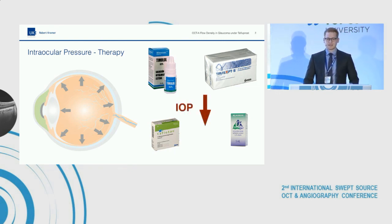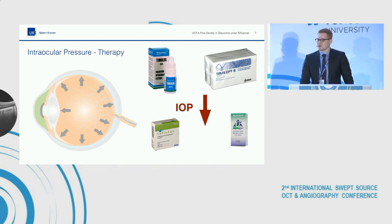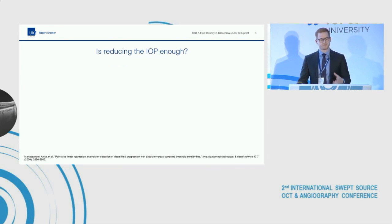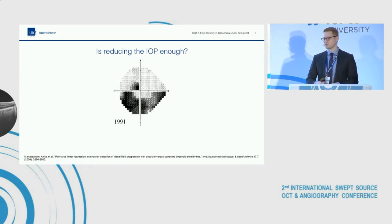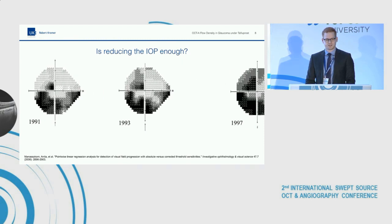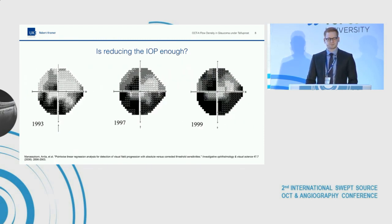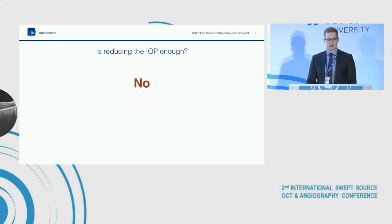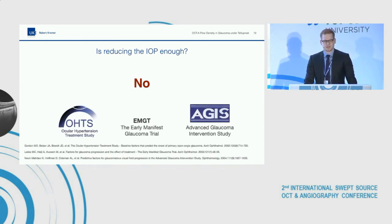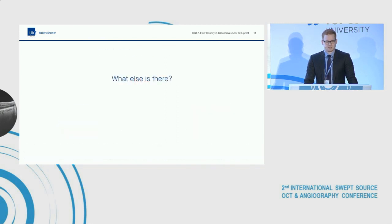The question is, is this reduction in intraocular pressure enough? We all know those patients who have a really good controlled intraocular pressure below 9 or 10, and still from visit to visit the visual field defects are progressing. So it seems that the reduction of intraocular pressure can't be enough. And this personal experience is backed up by major glaucoma trials like the Ocular Hypertension Treatment Study. So there has to be something more.